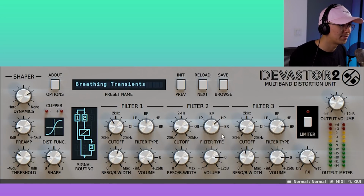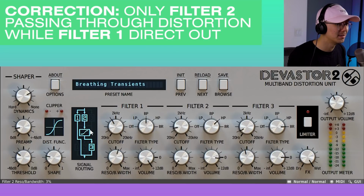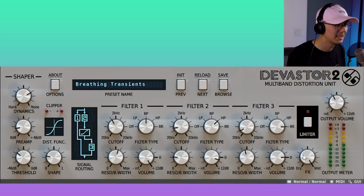Let's try it with one more frequency over here. And this time we'll use perhaps the high pass. So this is all being fed to the distortion curve. And then it's all being sent to filter 3. And filter 3 maybe could be a low pass.